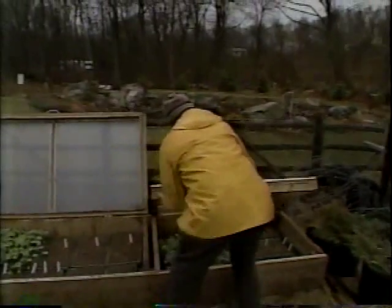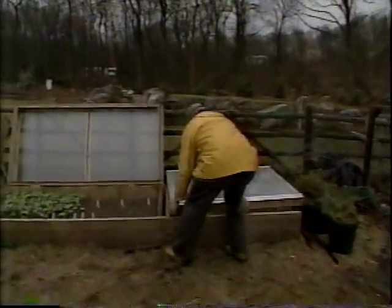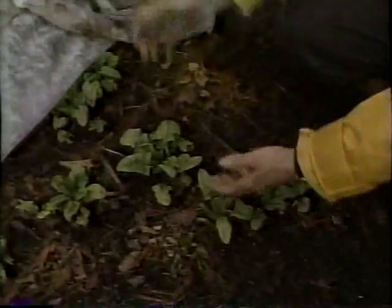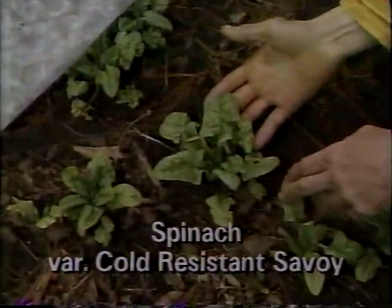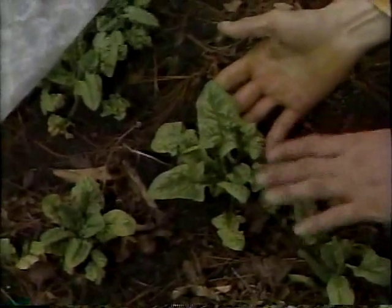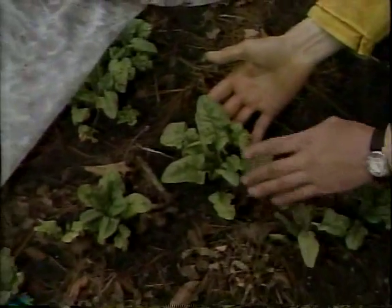Well, you don't have to have a cold frame to grow things outdoors this time of year. I've got some spinach planted last fall and overwintered under a sheet of spun-bonded polyester fabric. We've done this before. Look at those spinach plants. Those were planted last fall, and have come along nicely despite the fact it was bitterly cold and we had very little snow cover, very little burn. This plant will grow up like that, be ready to eat in just a few weeks.